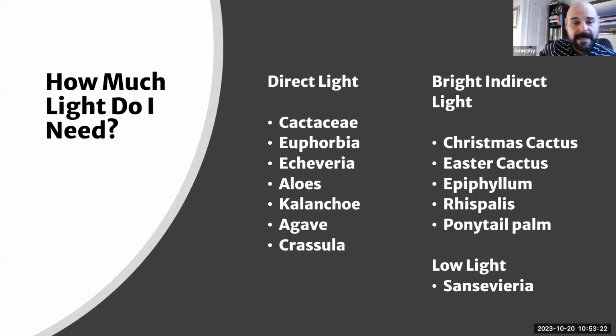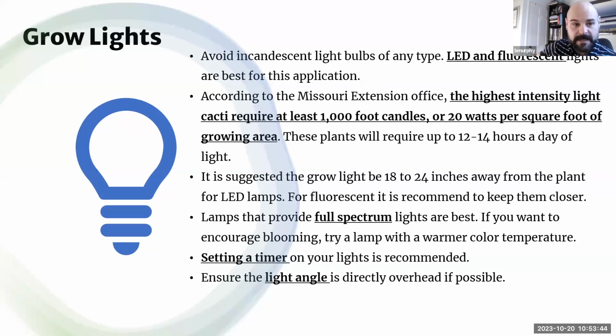Some families that need direct light, again, the most light possible, include cacti, Euphorbia, Echeveria, aloes, kalanchoe, agave, and crassula. Bright indirect species could include your Christmas cactus, epiphyllum, rhipsalis, ponytail palm, and then of course your low light, you can even get some species like sansevieria, which can thrive in low light environments.